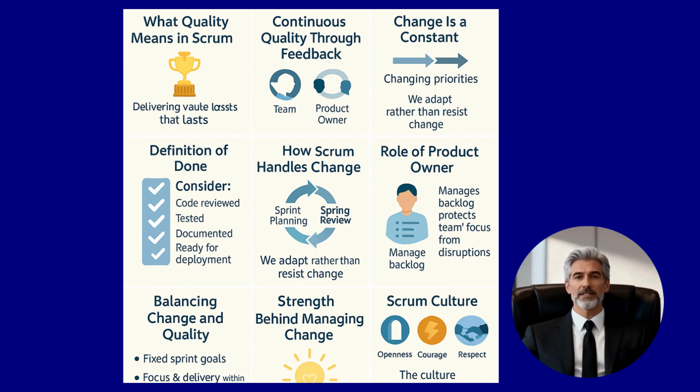Because in real projects, things move fast. Requirements evolve, customer feedback rolls in, and priorities shift. Scrum isn't here to fight that. It's here to help teams handle it gracefully.